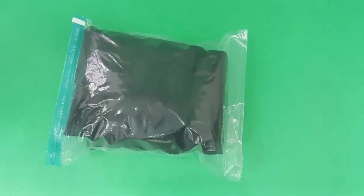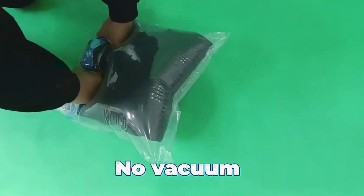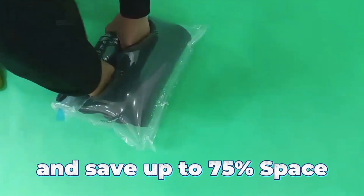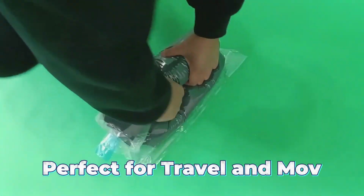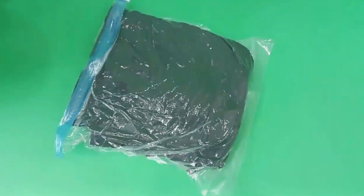2. Hand roll compression bags. Boya's hand roll compression bags make packing easy. No vacuum needed, just roll out the air and save up to 75% space. Available in printed and transparent styles, perfect for travel and moving. Stay organized wherever you go.